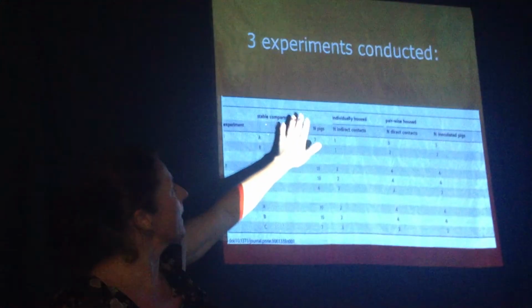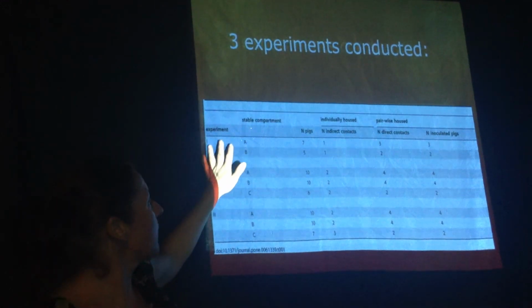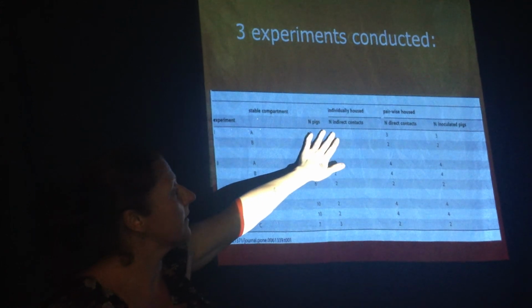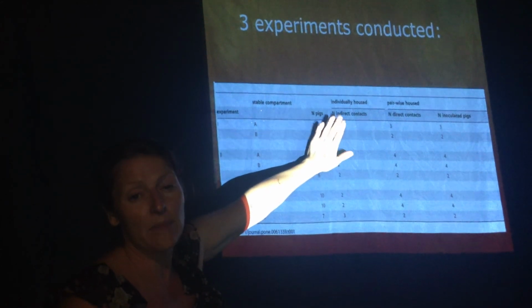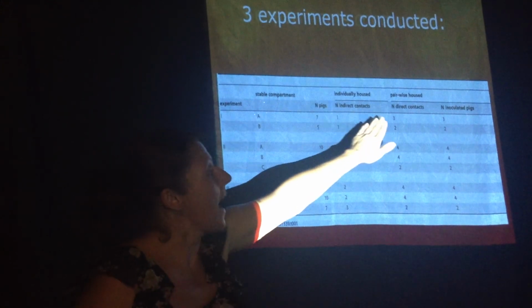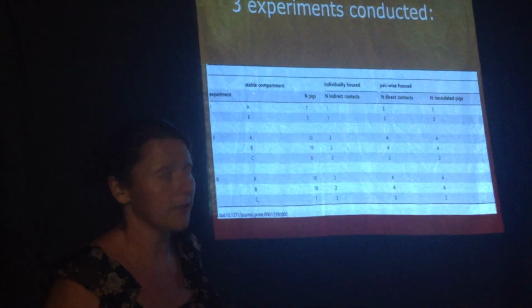Have a quick look at this table. There were 3 experiments conducted in this study. One experiment had 2 different compartments, and one compartment, for example, has 7 pigs. One was individually housed. That means this pig had no direct contact with an inoculated pig. However, 3 had direct contact with 3 inoculated pigs.